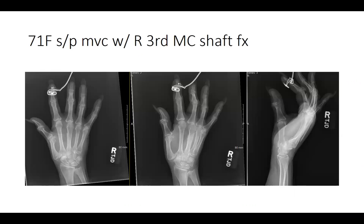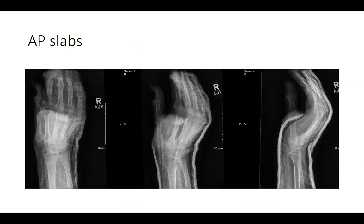The 71-year-old female, status post MVC with this isolated right third metacarpal shaft fracture. She was placed into AP slabs.